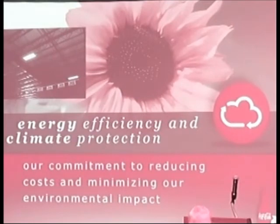Energy efficiency and climate protection. Our commitment to reducing costs and minimizing our environmental impact. I got a picture up there of one of our warehouses. 3 years ago, we put in motion sensor lighting in all our warehouses, so that if there's a part of the warehouse that someone's not working, it's totally dark. That has saved a substantial amount of money. So there's an incentive there. The cost going into it is expensive, but I can tell you the cost coming out is even more. Plus, it cuts down on emissions.